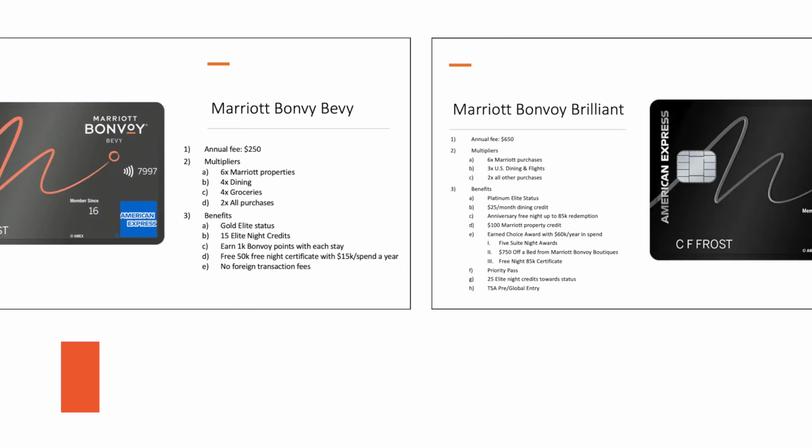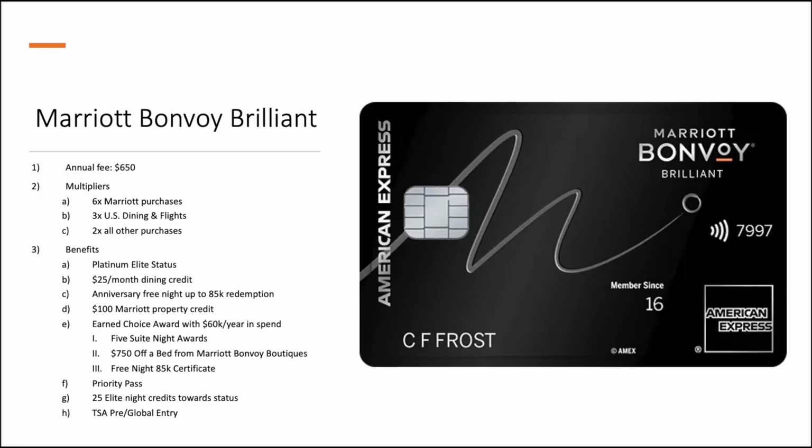Now, in addition to that, we have the Marriott Bonvoy Brilliant card. So this one gets an update. Overall, I do like the design of this card. It's black. I'm going to guess it's metal because metal usually means expensive, and boy, did this card get expensive. It used to be a $450 annual fee, jumping up to $650. Multiplier, 6x back on Marriott purchases, 3x back on U.S. dining and flights booked directly, 2x back on everything else.